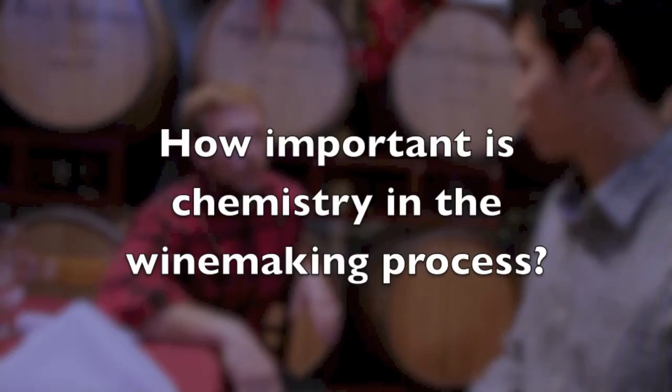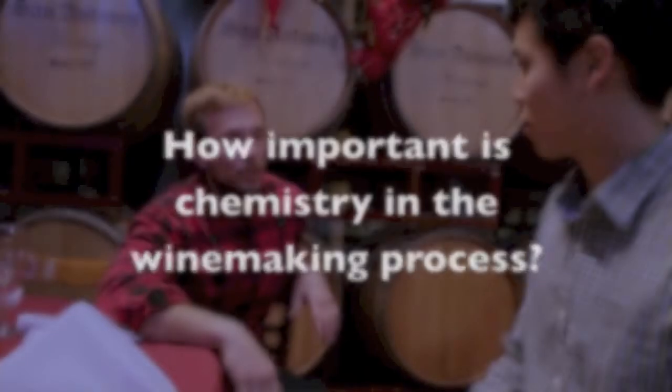How important is chemistry in the winemaking process? So chemistry in the winemaking process is the crux of winemaking. Without chemistry there is no wine. Without fermentation there wouldn't be wine.